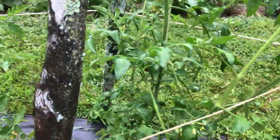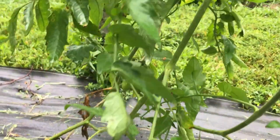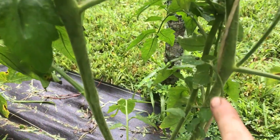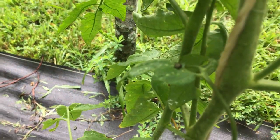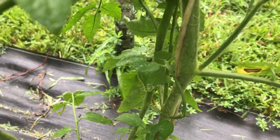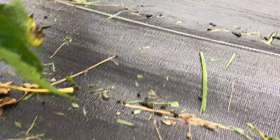But I don't see the worm. Let me keep looking here. I know he's here somewhere. Where are you? Okay, here's another sign. If you look here on this leaf, see that? That is tomato hornworm poop. It's all over on the ground here too, or on my fabric here.